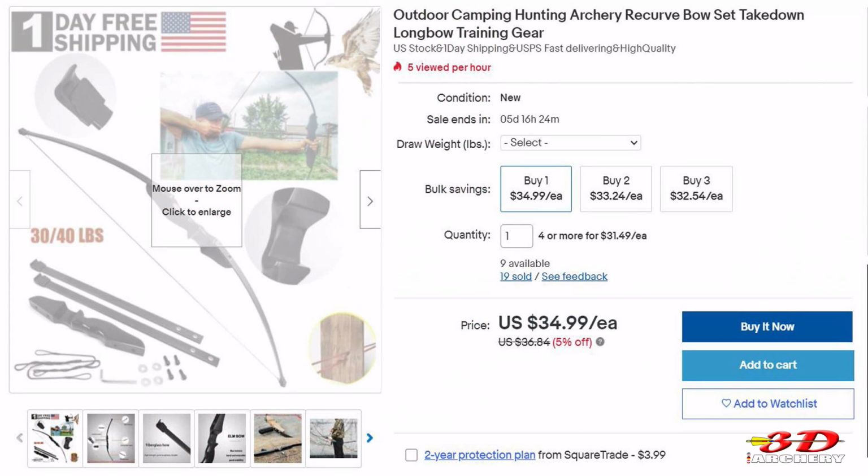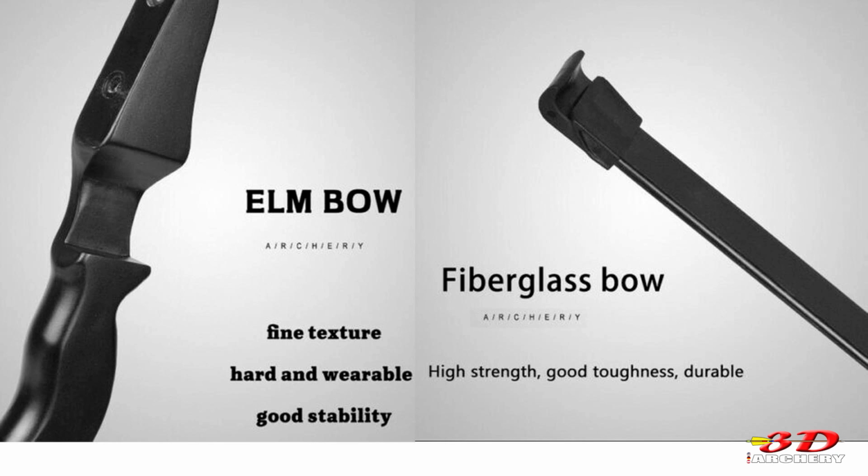So let's review this. This bow is advertised as an outdoor camping hunting recurve bow set that is also a longbow training gear, and it is of the Mongolian bow type that is ambidextrous and made of high quality and shipped within one day. And you'll get all this for just $35 plus shipping. Excited about owning such an incredible bow, we bought one.